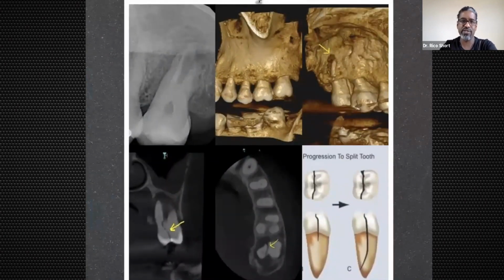So this is the case, tooth number 15. It looked pretty standard, nothing really surprising on the 2D PA. And then once we do the 3D, we can see, especially on the palatal root, all the bone breakdown, and we can see clearly, looking at the sagittal slice and the coronal slice, you can see the fracture there. And this tooth had to be extracted.